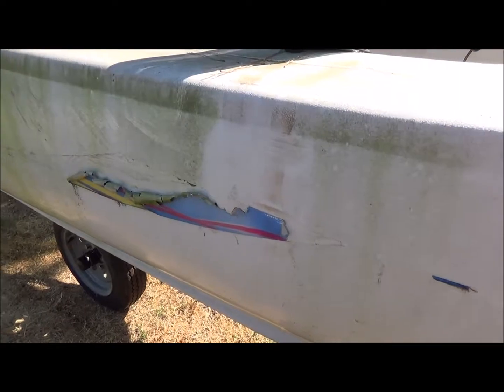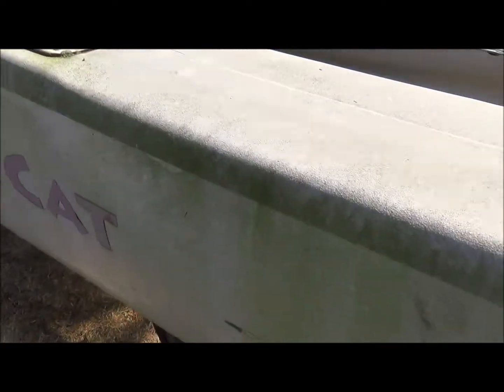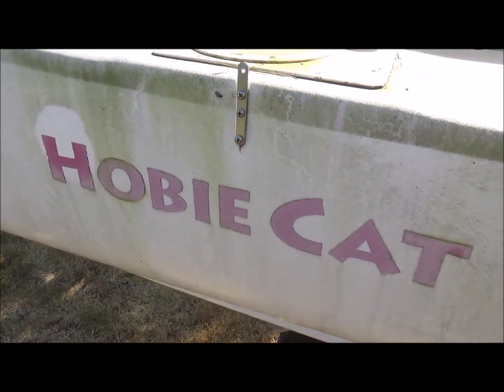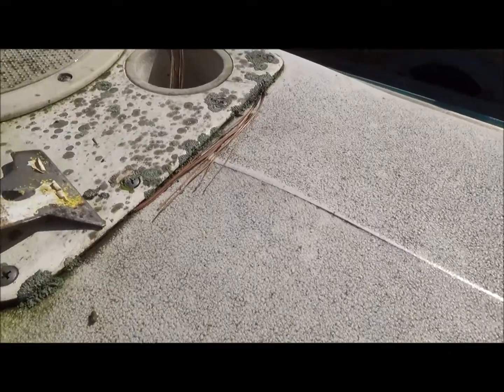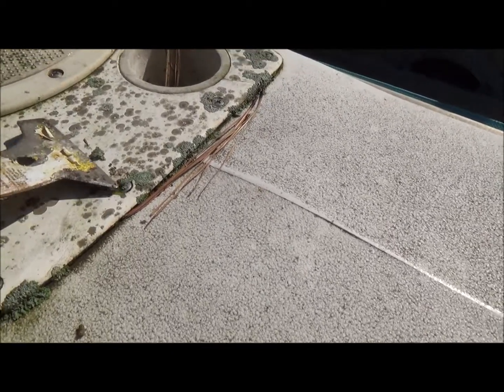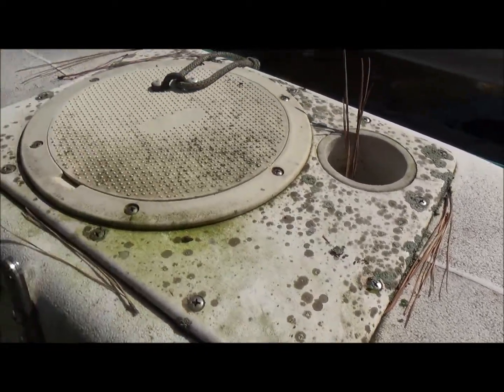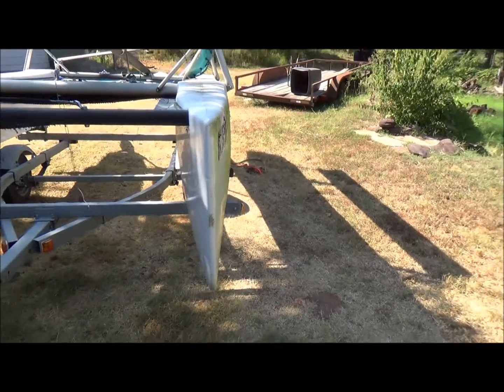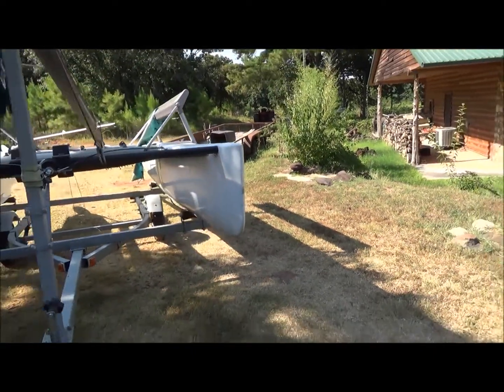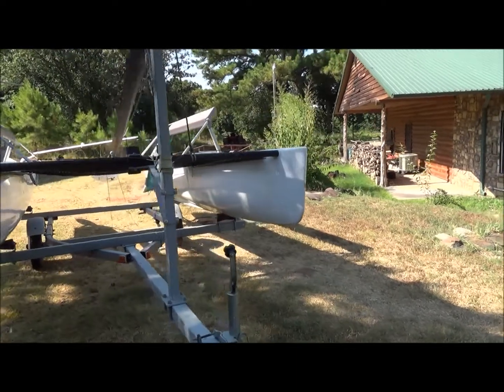Conditions of the hull, it looks bad. It's really dirty, grungy. Decals are all faded out, peeled off in some places. Got some kind of growth on the hatches here. So it looks bad. But then I went to the other side, to the other hull, and I'll show you what it looks like after I did some serious scrubbing.